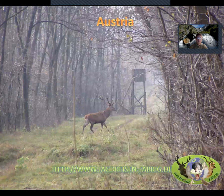This is also an example of a high seat that we have in Austria, and this is normally used for the driven hunts. You see here a very open area, so it's perfectly suited for the driven hunt. But of course, we can also use it for targeted single hunts on the trophies. And you also see here a red deer passing by, which could then be hunted from the high seat.